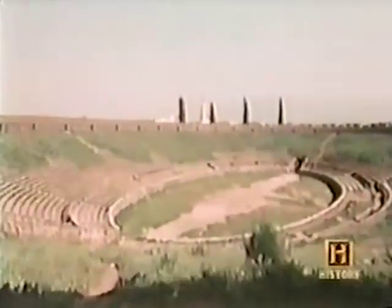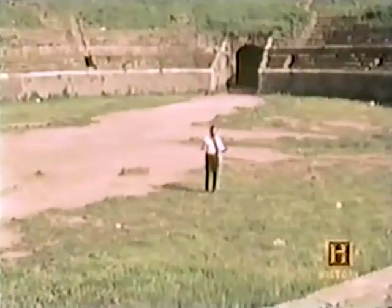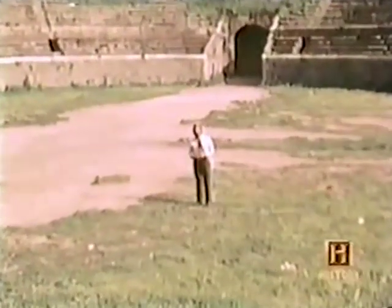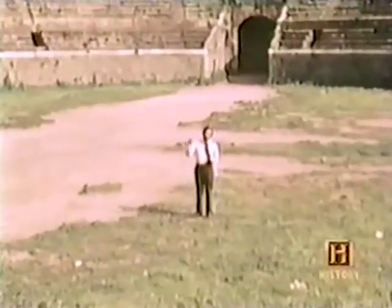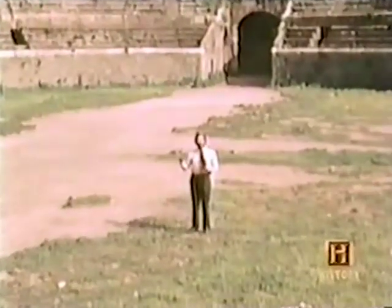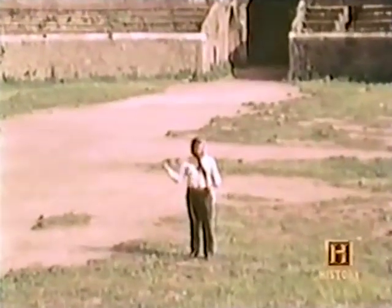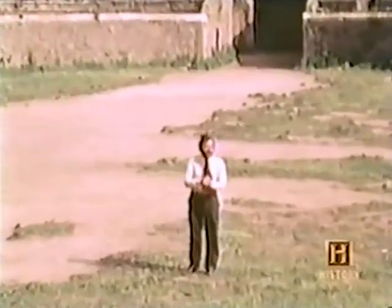In here you had the sport, which included men against animals, animals against animals, and men against men. The Romans loved blood sport. If they ran out of gladiators, they would then go to the local jail, get a condemned prisoner or a group of condemned prisoners, and it was like that, slitting the throat, so to speak.